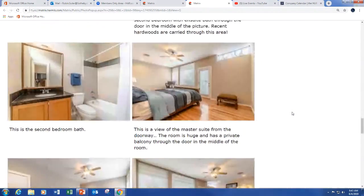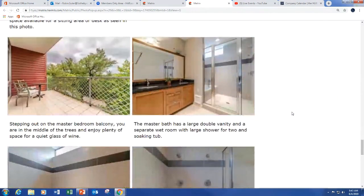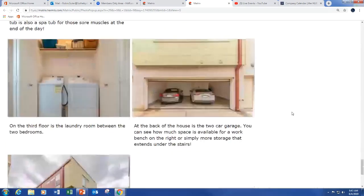It is in what's called City Scene, which is a collection of about 20 townhomes, so you've got controlled access in and out. Really nice master bath with a wet room back there with the shower, double showers and the tub together. And the balcony is right off master bedroom as well.